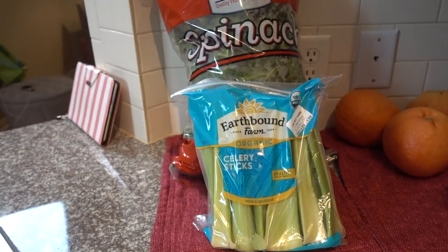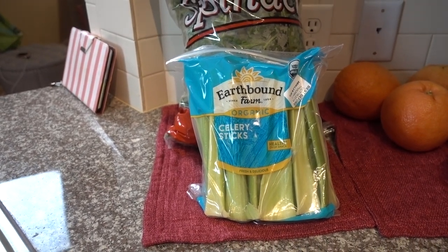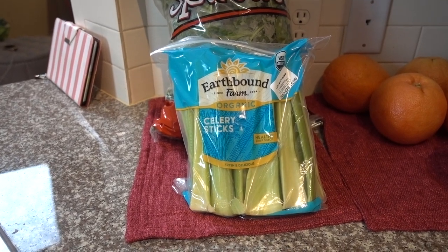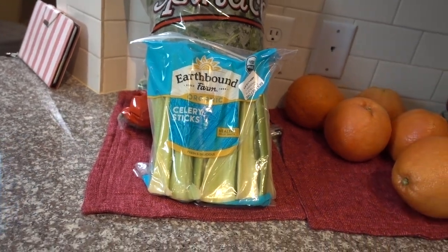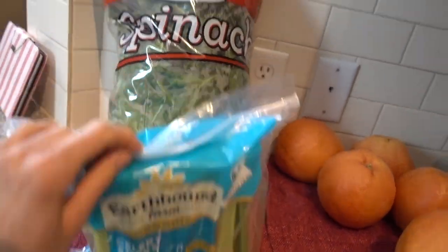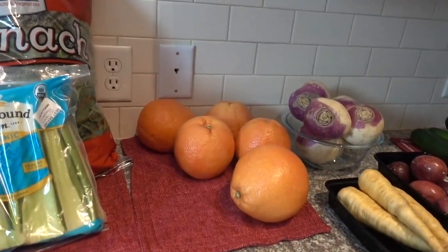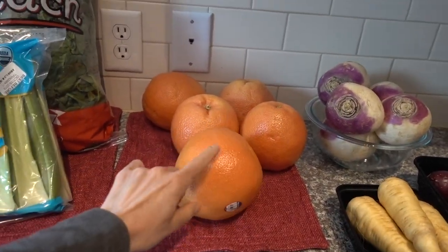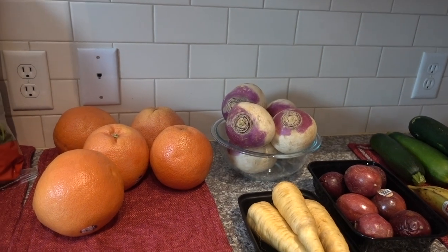That would be sad. Anyways, I went ahead and got my organic celery sticks from Costco. Ever since they replaced the celery with the organic celery, I definitely do notice a difference in the taste. And I feel as though these stay crisper longer. Love my celery. I also got my big bag of spinach, as per usual. And then from Kroger, I got some grapefruit. Love grapefruit. So good.